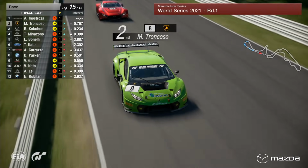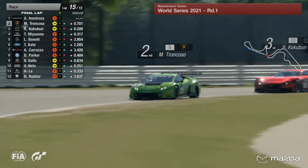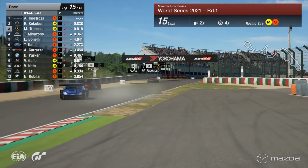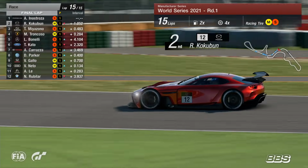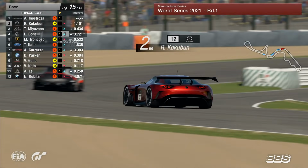Down the back straight we go, in towards 130R. Inestrosa will lead the field through, followed by Troncoso, followed by Ryota Kokuman. Then in towards the chicane we go. Troncoso onto the curb, onto the outside, and spins it round. That's a disaster for Manuel Troncoso. He spins it out of second place, goes tumbling down the order, handed on a plate to Ryota Kokuman then.